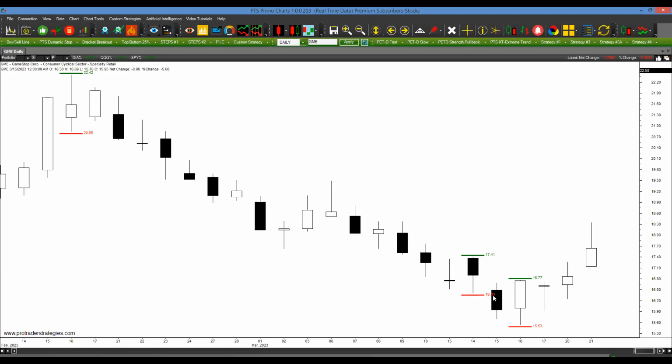You could have gone short here. Now, this is what we mean by consistent. Consistent doesn't mean that every trade will work, but it has a high propensity for recouping the losses. For example, had you just seen this as your first example, you could have gotten short here. And for a day, you were looking pretty good, but then look what happened.